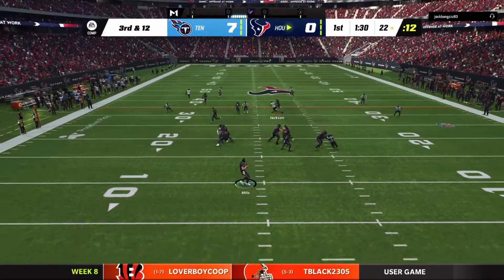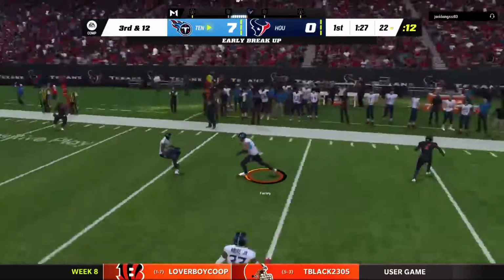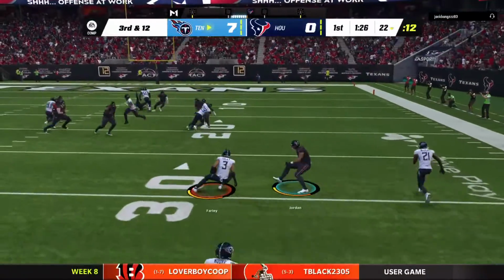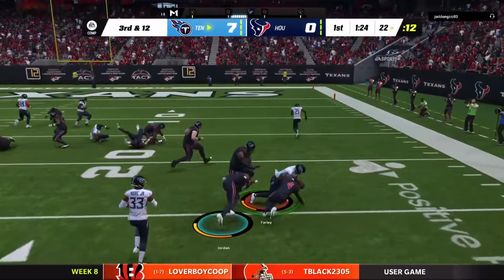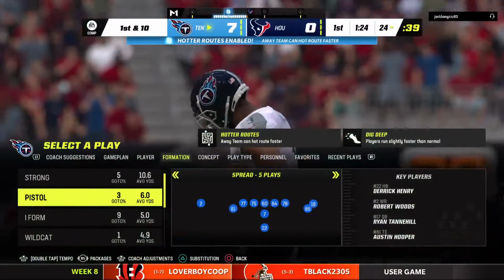Throwing, Mills. Buying time to his left. And he fires one that's intercepted. Picked off by Caleb Farley. And he'll return it to the 24-yard line.